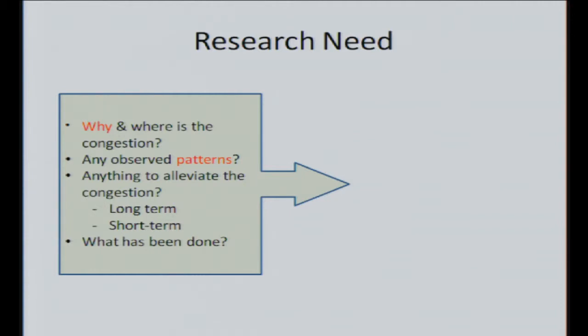So the research need is basically, hey, what's going on on the roadway? Having spent a lot of years here in Southern California, I'm aware of the 405. It's really bad. And going back to the Philadelphia area, Interstate 95, which runs from Florida to Maine, is a huge corridor, but at the same time, it's always congested. So wherever you go, there's congestion. We would like to know what's happening, why is it there, and are there any observed patterns? Obviously, there are peak periods and non-peak periods, which are crash related, but why is it happening?